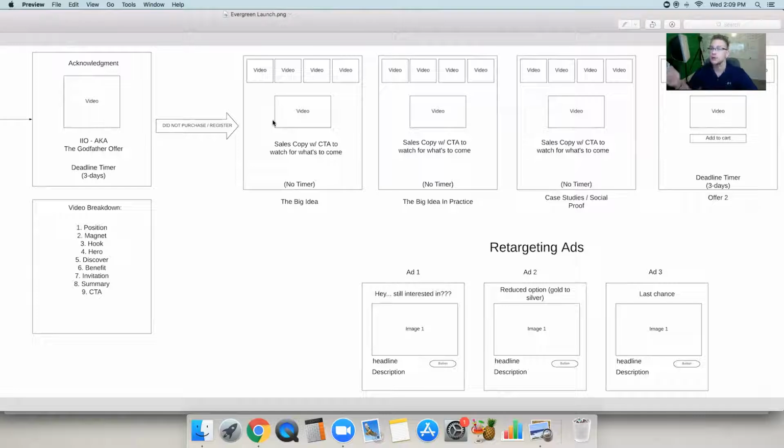And you're going to see that this here is a page that you're hosting. This could be a sales page that you're hosting inside Kartra, so you would make maybe a different page, or inside ClickFunnels or whatever it is, or WordPress. But this is going to be its own page. And this page is going to have one video embedded on it, and that video is going to be a video about the big idea. Now these pages are not going to have any timers on them, because we're driving them to an order form, and that order form is going to have a timer on it.